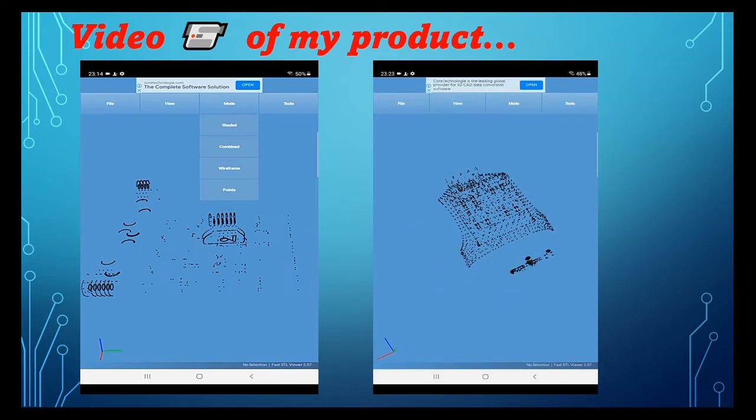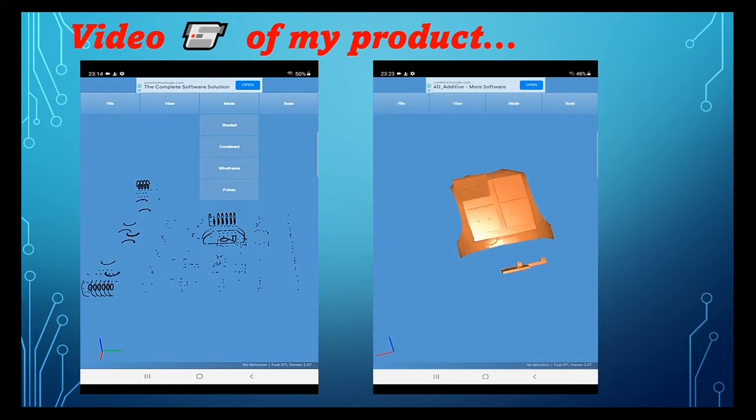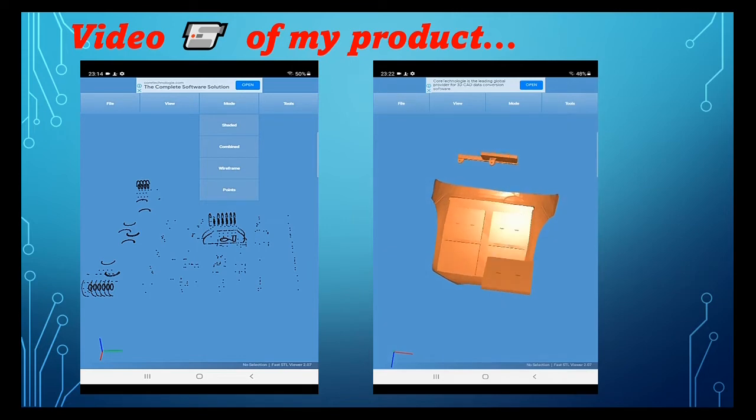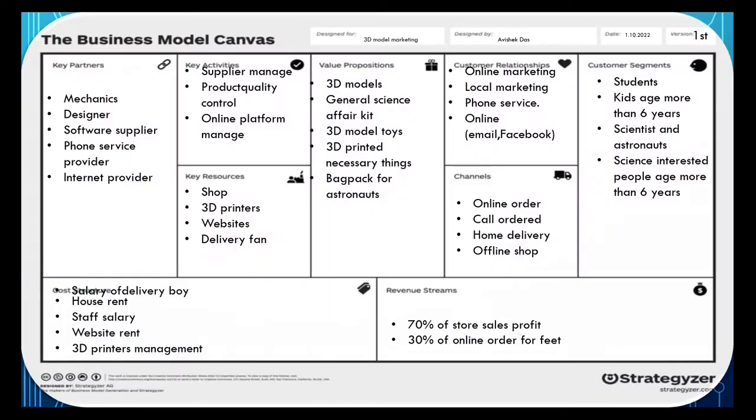This is the dot picture of my 3D print. This is the business model of my 3D model backpack.